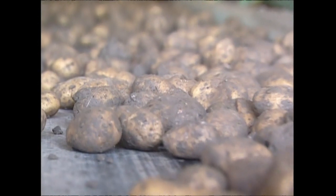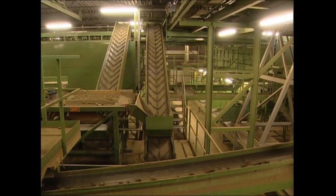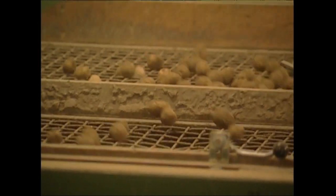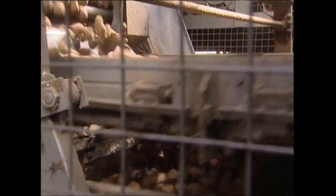First of all, the potatoes need to be sorted by size. The boffins reckon that 8 centimeters is the length of the perfect chip. Potatoes which fall through this grid are rejected for being too small, and any that are too large to fall through this one suffer the same fate. In the world of the potato, size really does matter.